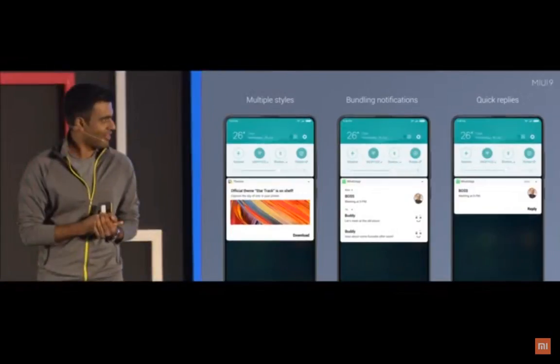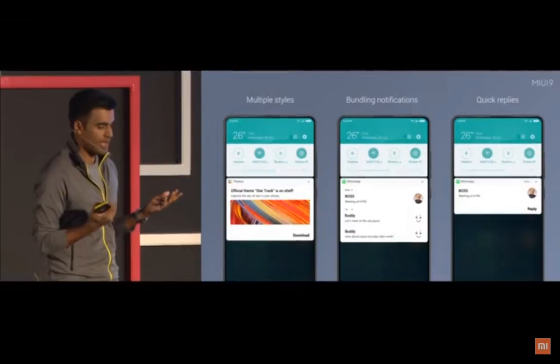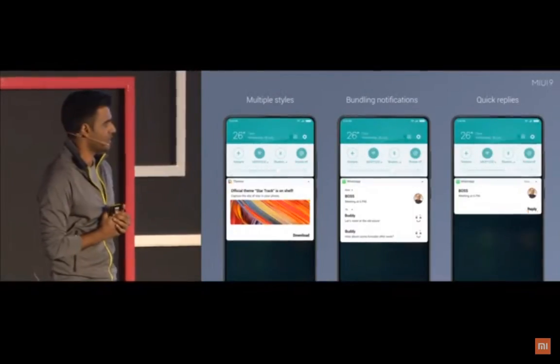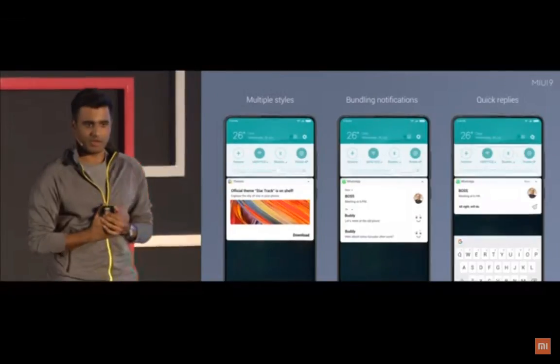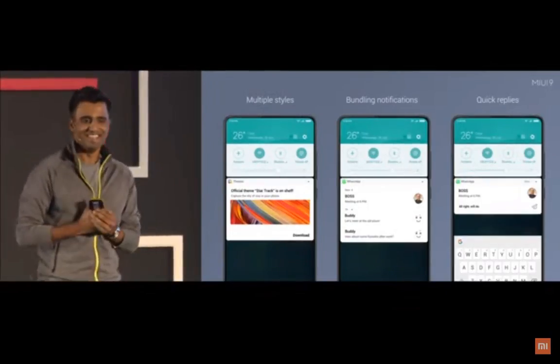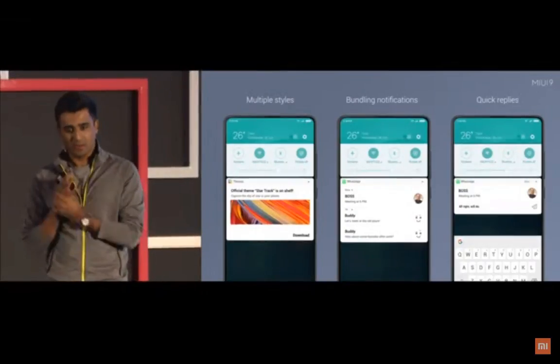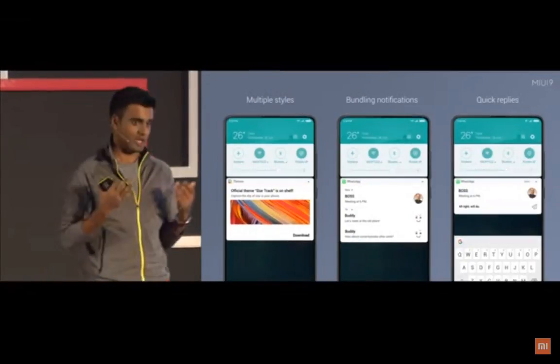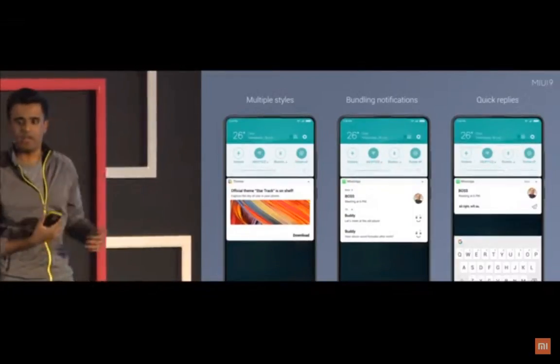Okay, third one here on the right is quick reply. So if you want to reply directly from notifications, you just click reply, keyboard pops up, and you can send a reply to my boss directly from the notification pane. So that's notifications in MIUI, completely redesigned for the global version, designed for global users, and in particular, global developers who take advantage of a lot of these features.